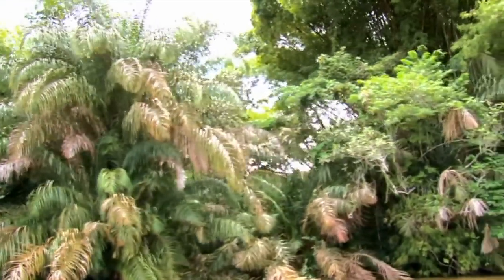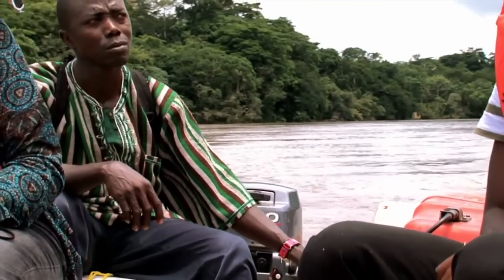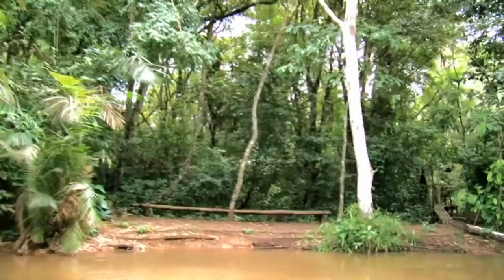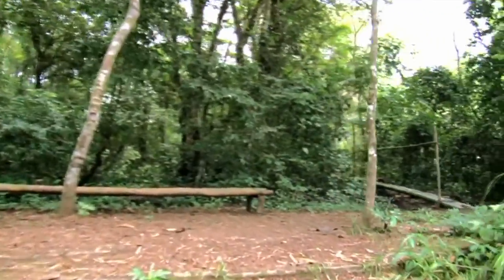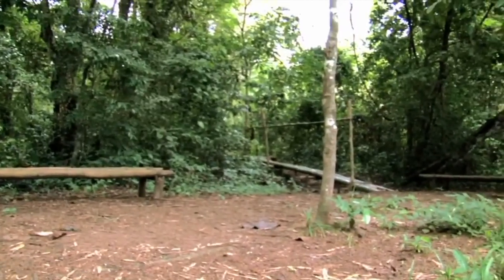In the Moa River lies T.Y. Island. T.Y. Island is a beautiful reserve with good opportunities for walks in the wilderness, canoe rides, and more.